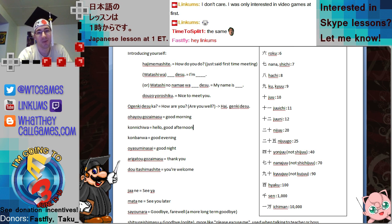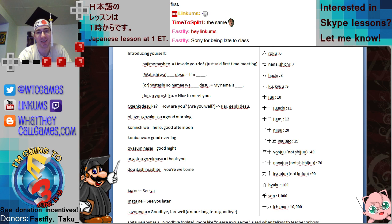So, what I was saying, wakarimasu is our first action verb, which is understand. It's not very action-y, but understand, wakarimasu. And this ka is a new sentence particle. You can just tack ka on.